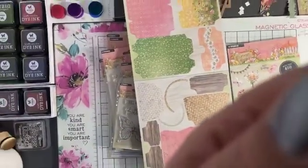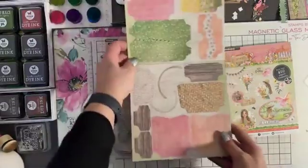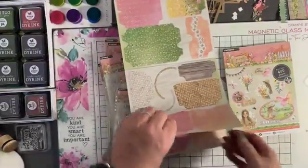Saw your new collection in my copy. Love it. Oh, me too, honestly. I've been making samples and I'm just like, I can't wait to show you.